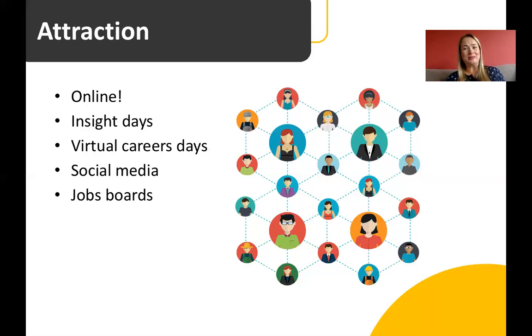So have a look at jobs boards if you are not already, because that will hugely increase the quantity, not necessarily the quality, but the quantity of applications that you receive. If that's something that's important to you, jobs boards will help with that. And then we've got social media. Have you got a real presence for your business, your brand on social media? Do you have a careers version that you can push out job vacancies?